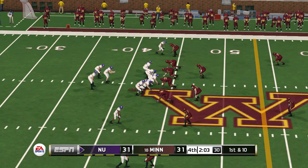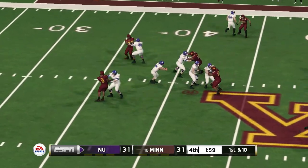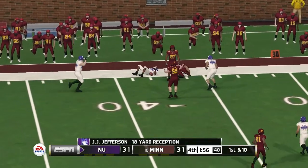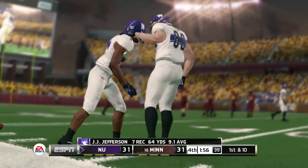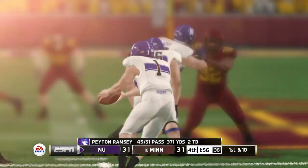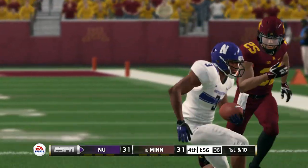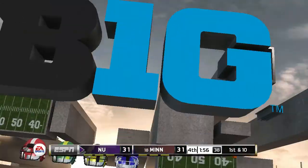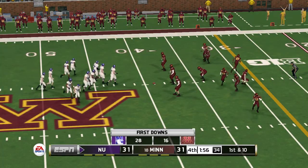Quick pass. Knocked out of bounds at the 39. Call it a gain of 18 yards. That makes it first and 10. First down, 10 to go.